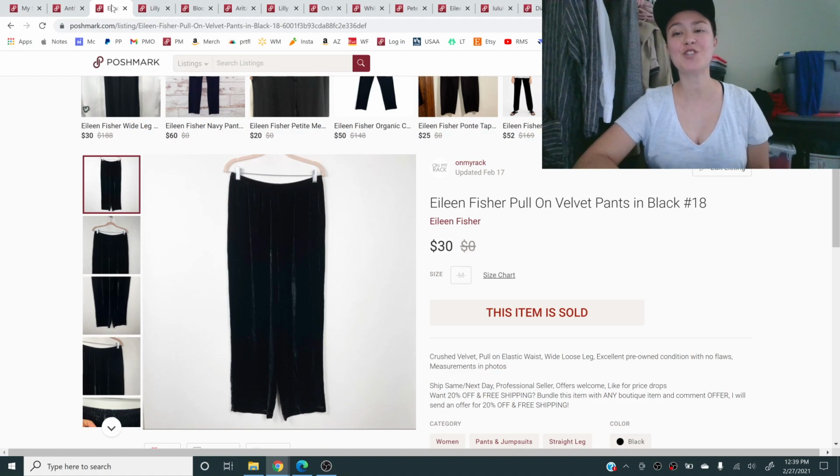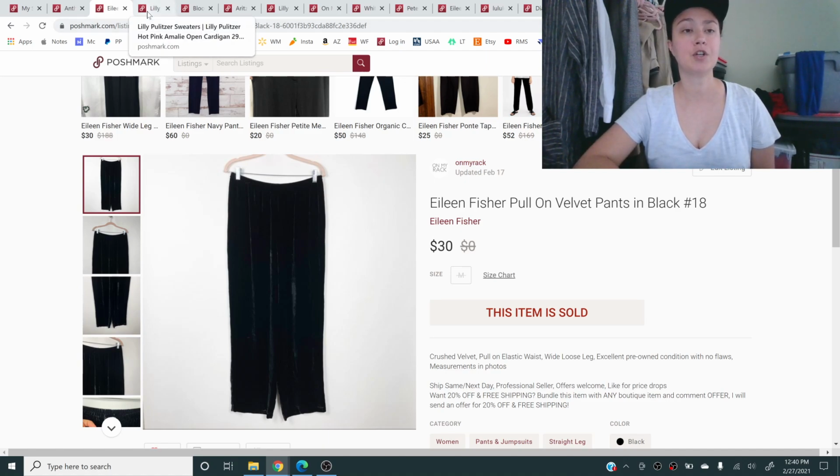Next up is an Eileen Fisher pull-on velvet pants in black. That sold for an offer of $30. I usually list many, if not all, of my Eileen Fisher pieces, unless it's something super significant, for $50 and then I take offers on them. So $30 was a great price for me for these Eileen Fisher pants. You'll see I have a bunch of Eileen Fisher sales this week.